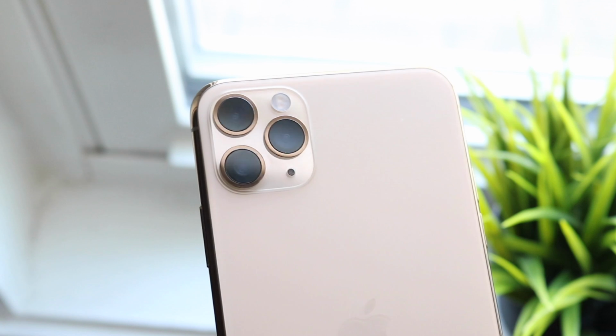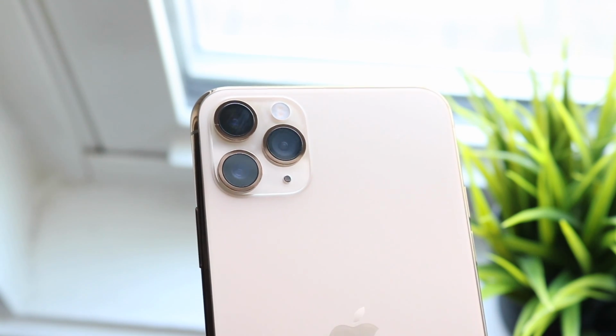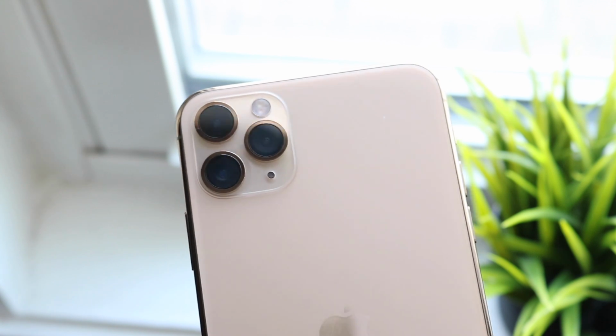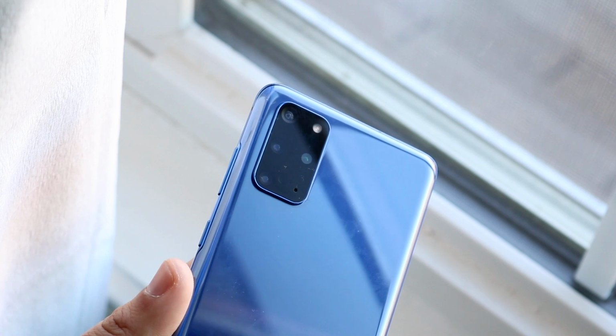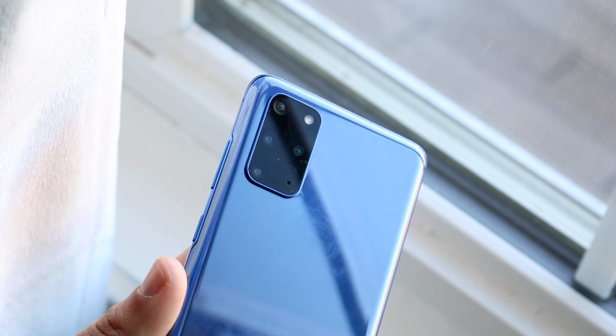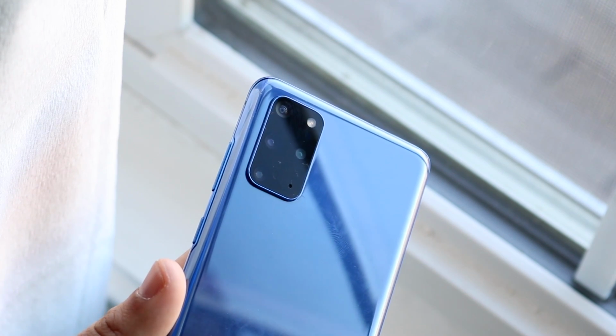The Galaxy S20 Plus has an additional depth sensor, which I'll get into in a second. The iPhone 11 Pro Max has a 12 megapixel wide angle lens, 12 megapixel telephoto lens, and then an additional 12 megapixel ultra wide sensor, while the Samsung Galaxy S20 Plus has a 12 megapixel wide angle lens, a 64 megapixel telephoto lens, a 12 megapixel ultra wide sensor, and then a 0.3 megapixel depth sensor.